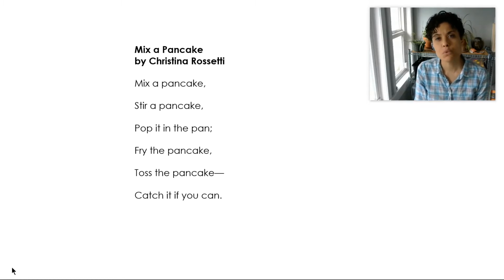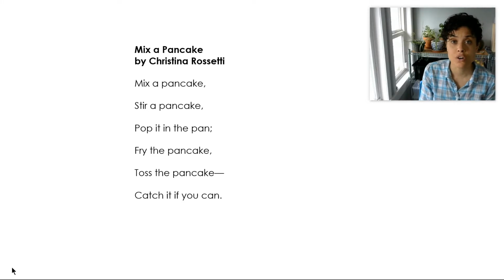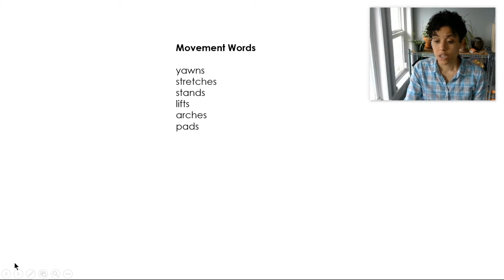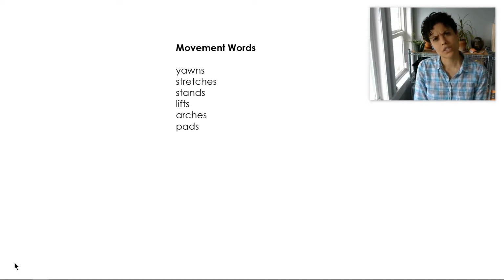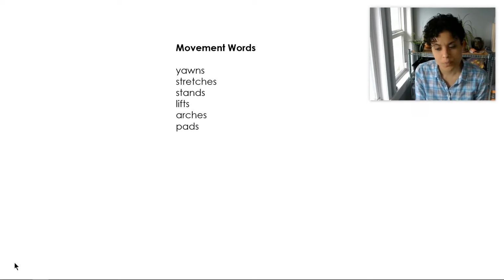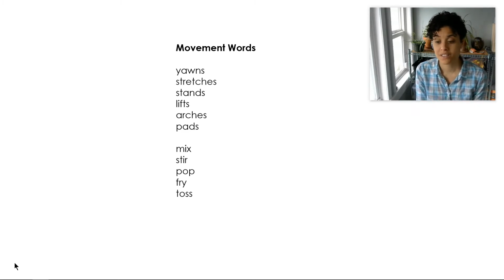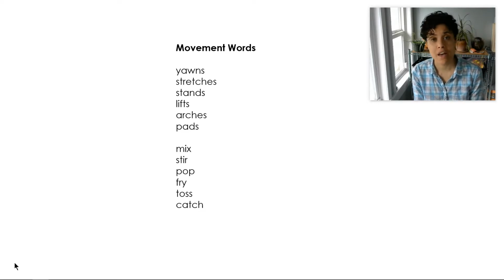Let's add the movement words in this poem to the chart that we worked on before. So what are the movement words? How does the person in that poem make the pancake? What are they doing? Did you think about mix? They mixed the pancake. What else do they do to make the pancake? Stir, pop, fry, toss, and catch. So those are some of the movement words in that poem.